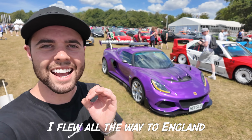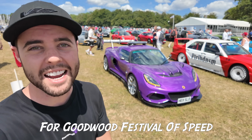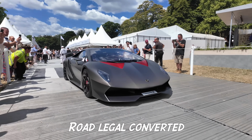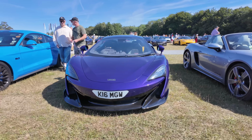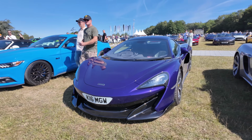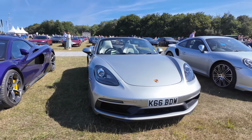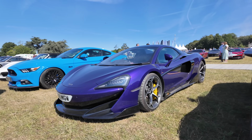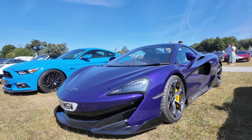I flew all the way to England for Goodwood Festival of Speed, and today we're gonna take a look at the world's first road legal converted Sesto Elemento. We're starting off in the supercar parking area. Technically, this isn't even in the car show. These are just people who showed up to visit Goodwood, and check it out, Lantana Purple 600 LT.